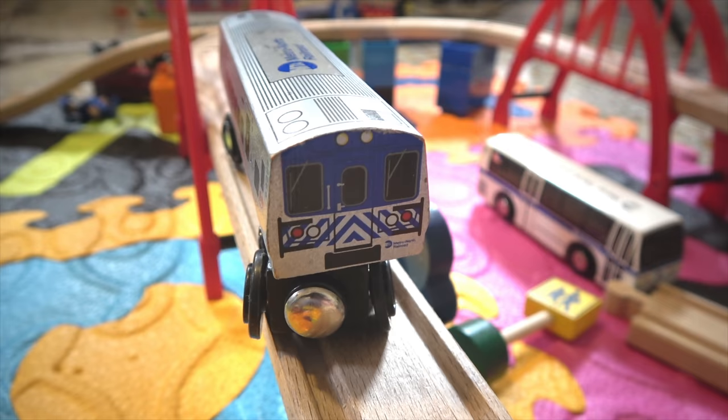Wait, A, C. Down a bit. Look at the buildings, they look so foggy.